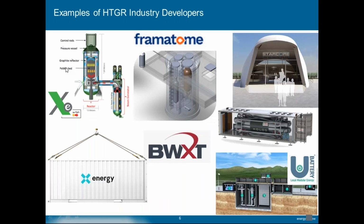So this slide is just a few of the developers and designs that are currently being developed within the US. It's definitely not all encompassing, but I just wanted to highlight again that there are so many different possible high temperature gas reactor designs, and they range from very small and transportable like a microreactor to large, more like conventional current light water reactors, but using high temperature gas reactor technology. And they can use solid core prismatic fuel forms, or they can use pebble bed reactor forms. And we are trying to support all these different types of designs within our program.